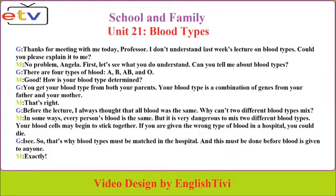School and Family. Unit 21. Blood Types. Thanks for meeting me today, Professor. I don't understand last week's lecture on blood types. Could you please explain it to me? No problem, Angela. First, let's see what you do understand. Can you tell me about blood types? There are 4 types of blood: A, B, AB, and O. Good. How is your blood type determined? You get your blood type from both your parents. Your blood type is a combination of genes from your father and your mother.